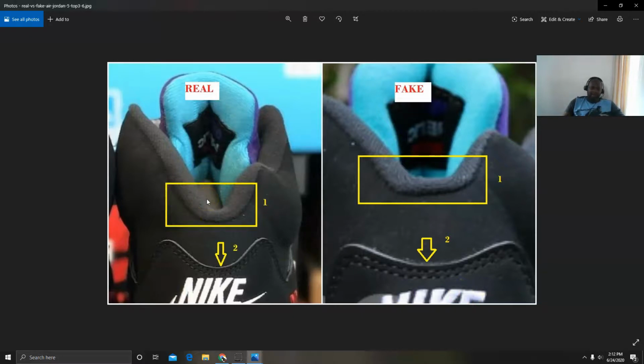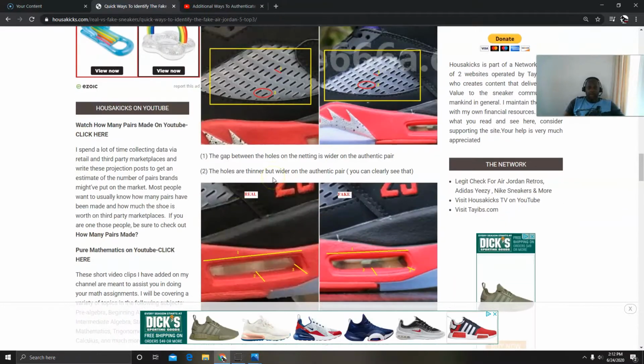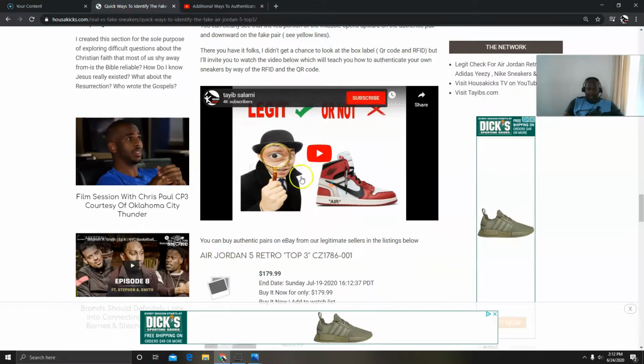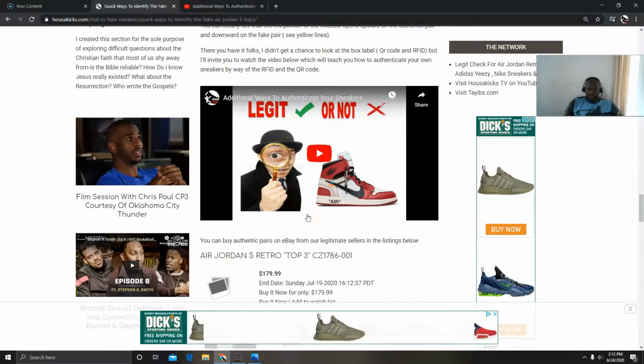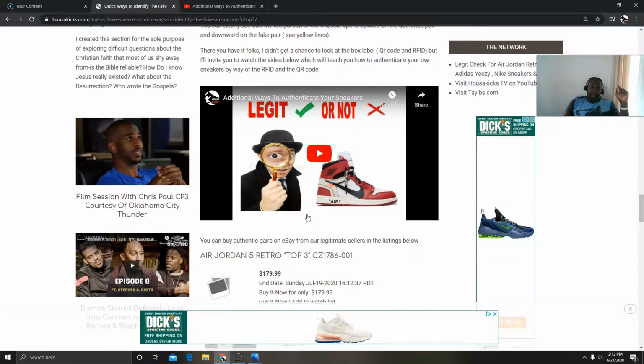So these are the things that I wanted to mention. But what I was talking about earlier is you want to check this out on my website, okay? Additional ways to authenticate your own sneakers. I want you to focus on the QR code and the RFID.